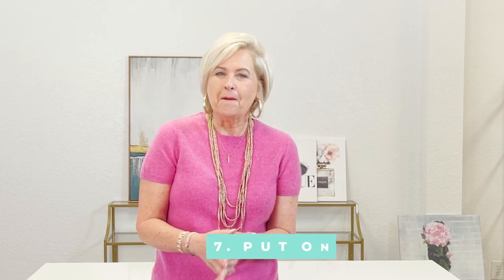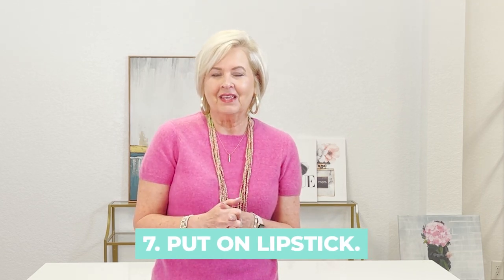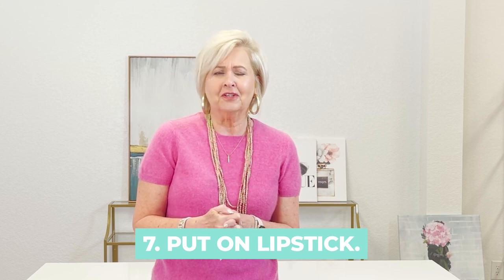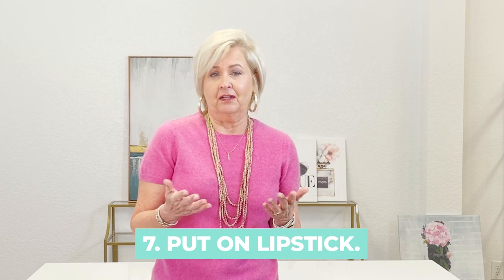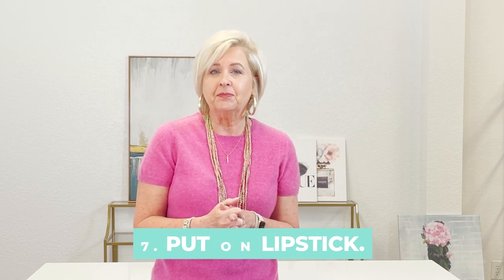Number 7, put on some lipstick. Anytime you have on lipstick, you look 100% more polished. You don't have to wear bright red or any kind of bright colors. In fact, a nude lip is very polished looking. It's not about the color. It's about looking like you put effort into your look.